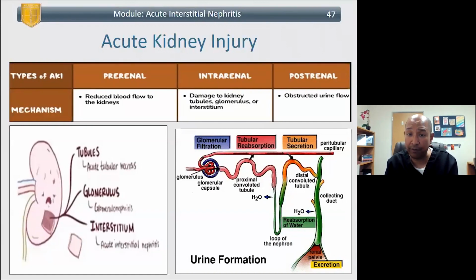Post-renal is going to be obstructive urine flow. But of course, a favorite for the boards is intrarenal. And intrarenal can mean damage to one of three areas in the kidney: the tubules, the glomerulus, or the interstitium.